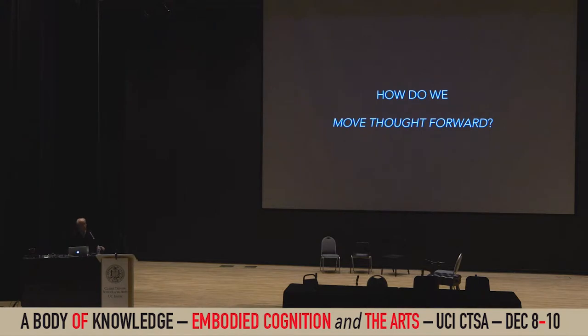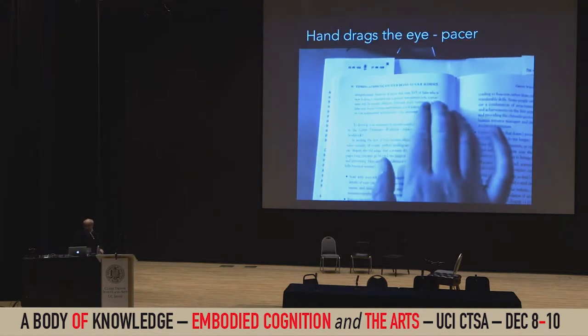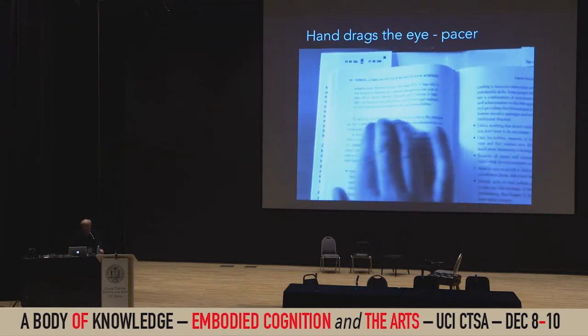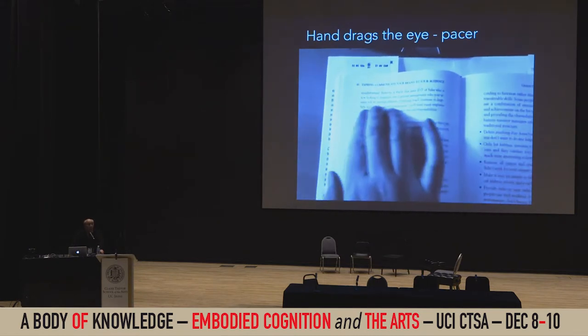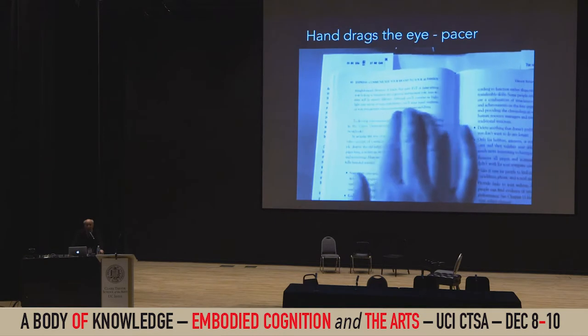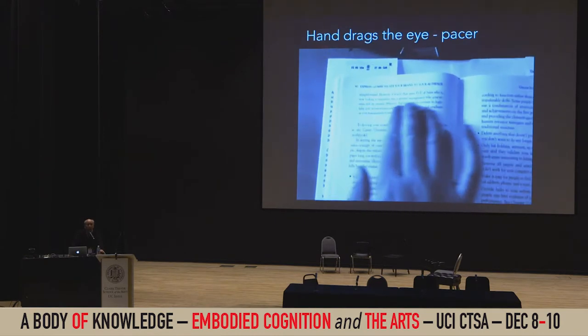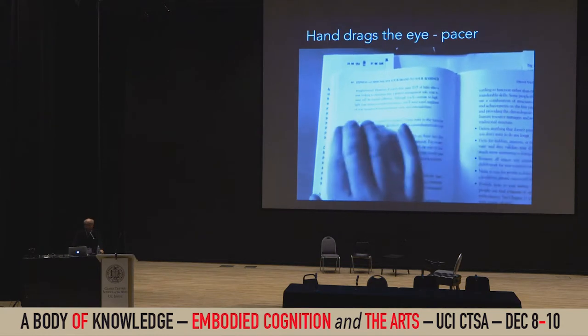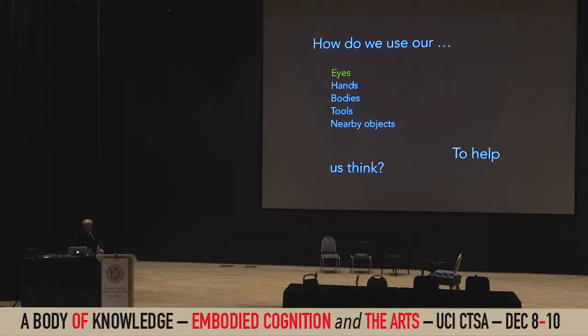So another question I would like to ask is really, how do we move thought forward? Here is a hand using a pacer. The hand is dragging the eye. It's a basic question. Why does thought move forward? What drives it forward? What I'd like to talk about today is how we use our eyes, hands, bodies, tools, and nearby objects to help us think.